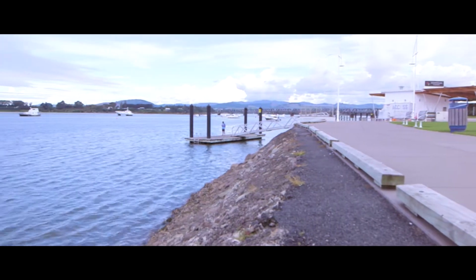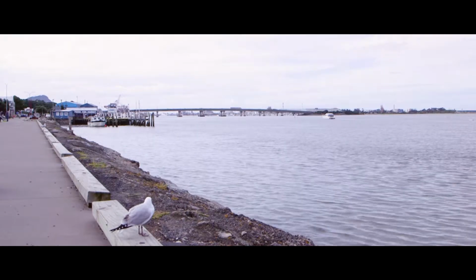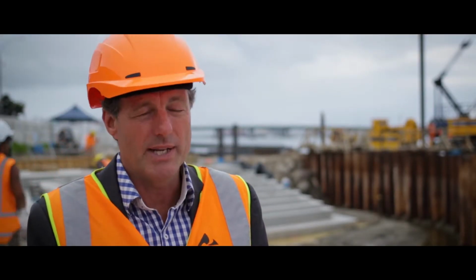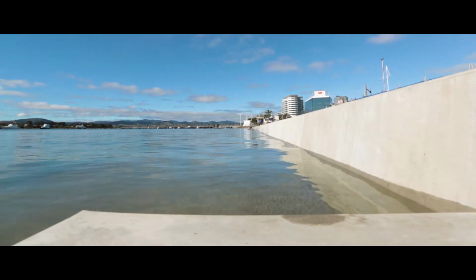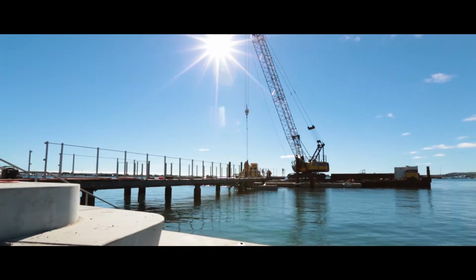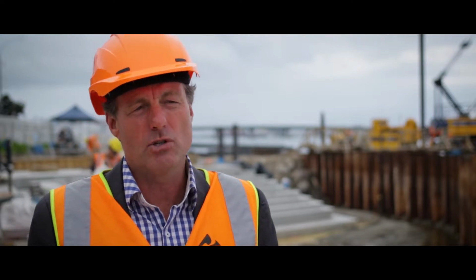Up until now, on the Tauranga waterfront, all you could do is just look at the beautiful harbour. You haven't been able to access it. So now with these steps, we can actually touch the harbour, people will be able to go swimming. I'm looking forward to bombing off the bombing platform. That will be a bit of fun. And just generally enjoying the harbour to a much greater degree than we are able to at the moment.